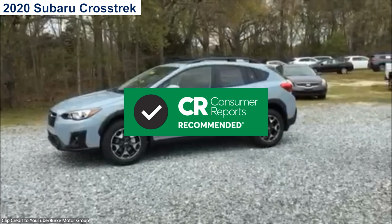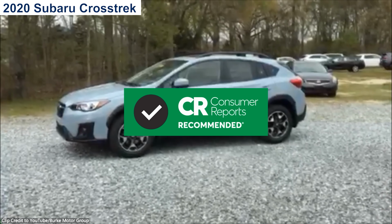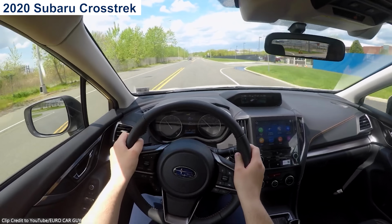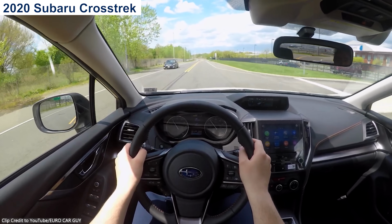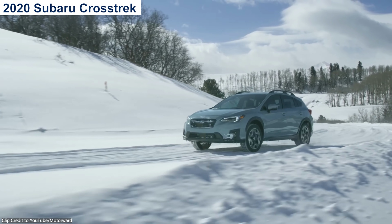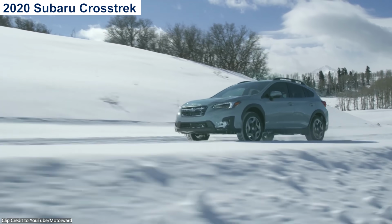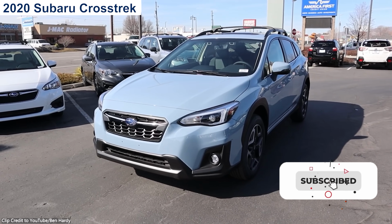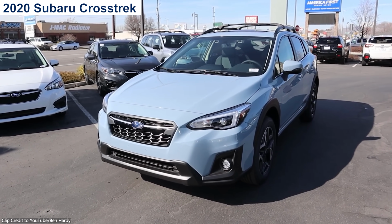Consumer Reports strongly recommends the 2020 Crosstrek as a pre-owned vehicle based on owner survey feedback. Owners often highlight its enjoyable riding dynamics and solid build quality. If you're after a small SUV that can confidently handle rough weather and occasional off-road adventures, the 2020 Crosstrek should definitely be at the top of your list.